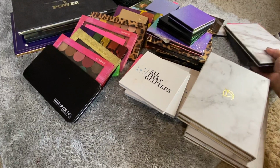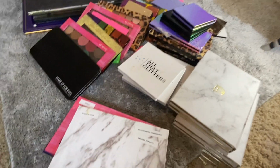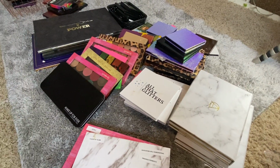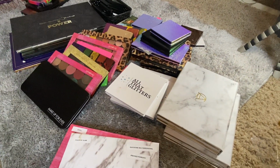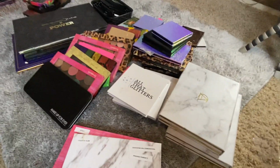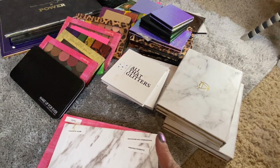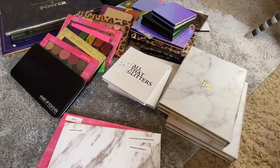All right, let's go. Guys, these are my custom palettes, all of these right here. I have a lot of different brands, a lot of variety, mostly indie. I think all indie actually, except for one. So we're gonna go through them. I'm gonna show you my collection. I will not be getting rid of anything, I don't think. I say that now, but I don't know. So let me show you what I got.